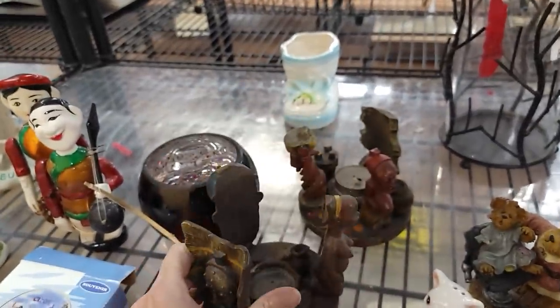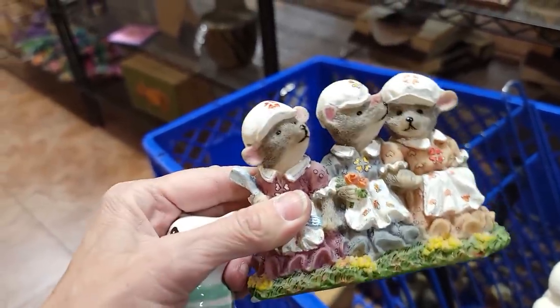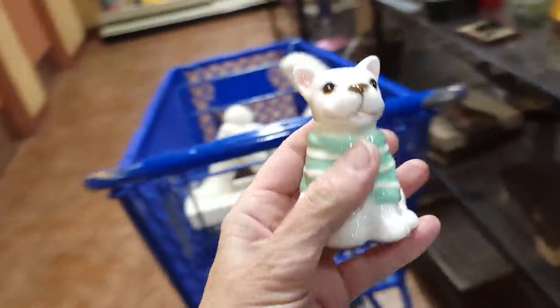$2.99 and $4.99. You know what? I'm okay with that. We're gonna grab those. All right, just pulled this little cutie off the shelf for $2.99. Oh, the little mask heads down there. Yep, yep.